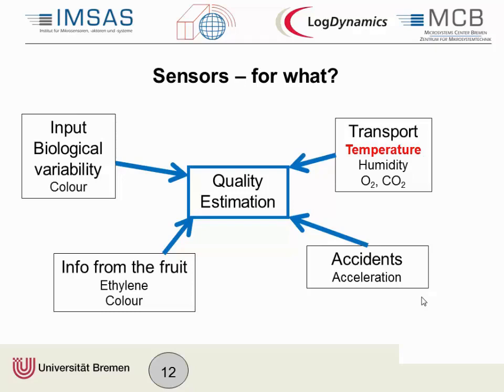You need to know something about the biological variability. Mainly this means color. Today, in the port of Puerto Limon, they have a poster on the wall. Yellow banana and green banana. There are about 10 pictures, and one is more green than yellow. And when you stick more green than yellow, this starts to become dangerous. But this is by eye.